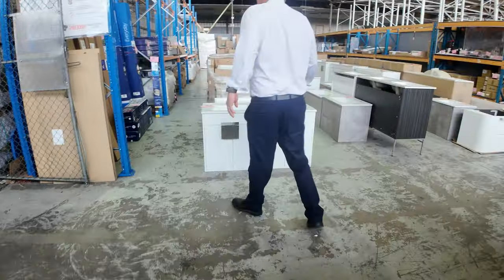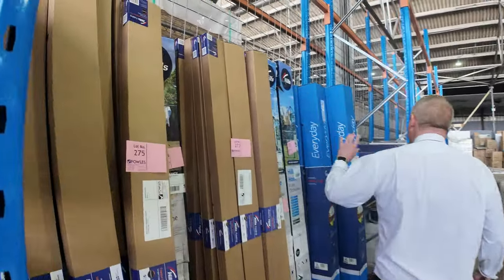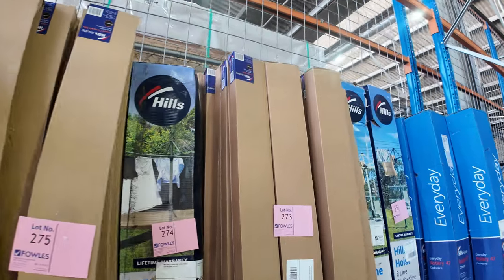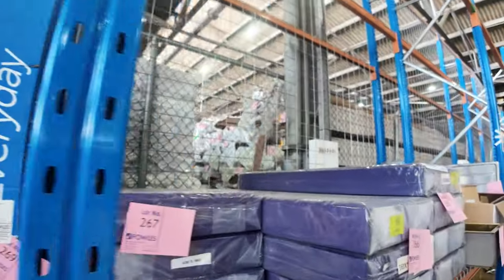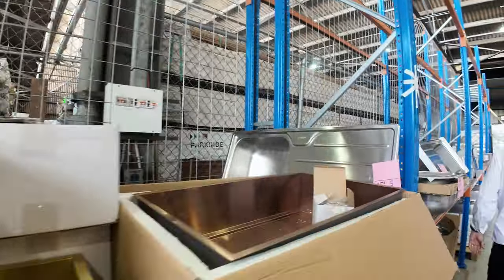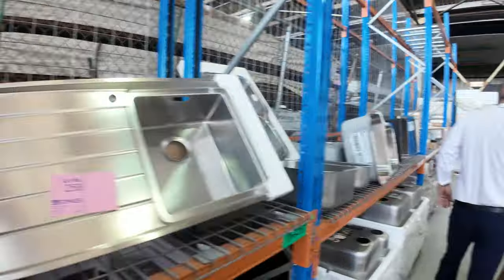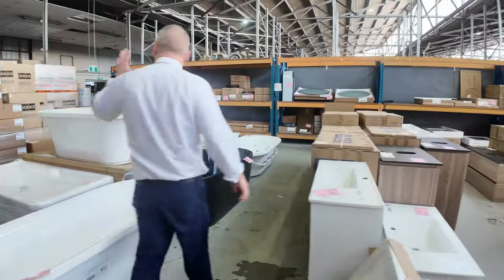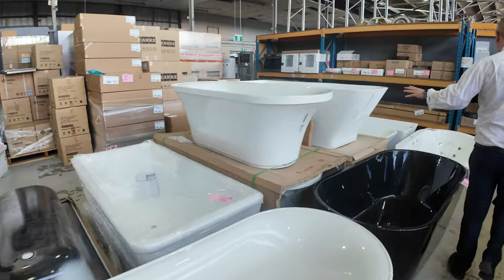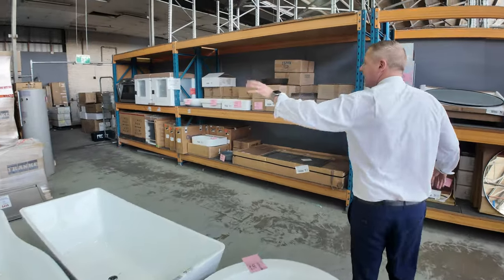Down the back here, lots of clotheslines. So we've got Hills folding clotheslines in a number of different configurations. What are these? So our shower niches there. Lots of sinks as well. Frankie is probably the feature brand in all the sinks. Heaps and heaps of vanity units, both freestanding and wall-mounted. Lots of freestanding bathtubs here as well. Down the back here, lots of Frankie sinks again.